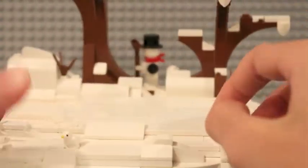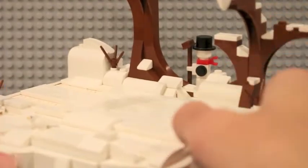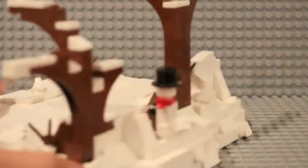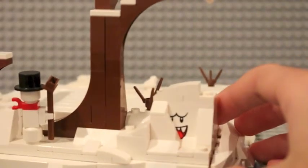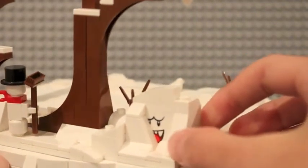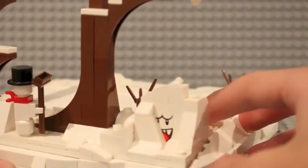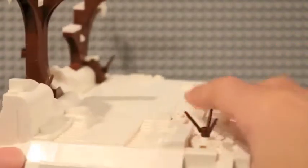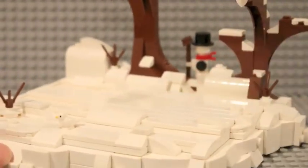As well as a little reference to Frosty in the back. We got a little snowman back there. He's pretty cute. As well as over around, if you didn't already see, we have Boo, who's just kind of hiding in there. I put that as a little reference. I mean, I could have used normal bricks and just not used it, but I figured, why not put Boo's face there? Just a little cute reference there to Halloween, I guess, but that's not really the point.